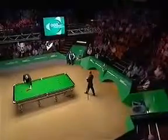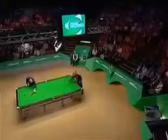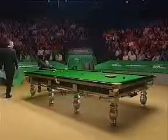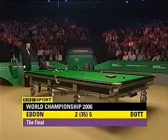And what a difference that will make to the game if they can iron that out, because so many frames have won and lost through a kick. Graham Dott to break.